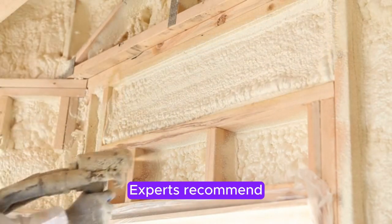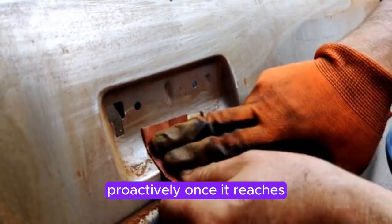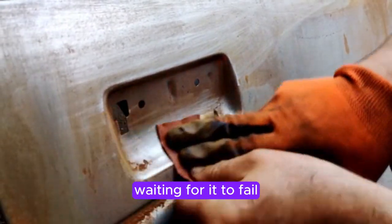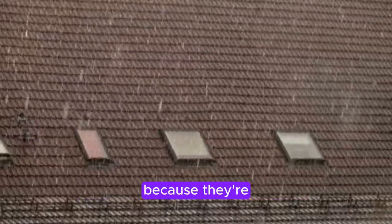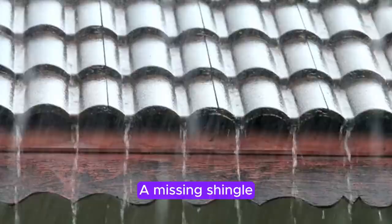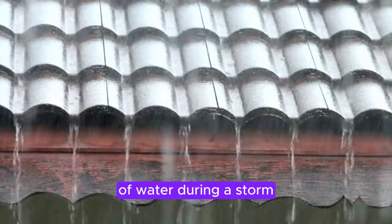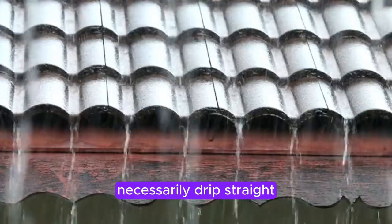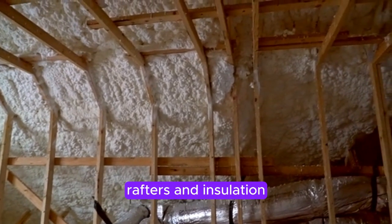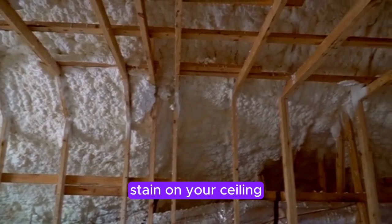Experts recommend inspecting your water heater every few months for rust, corrosion, or moisture around the base, and replacing it proactively once it reaches the end of its expected lifespan, rather than waiting for it to fail. Roof leaks deserve special attention because they're notorious for causing damage far beyond the point where water actually enters your home. A missing shingle or a small crack in your roof's flashing might let in just a trickle of water during a storm. That water doesn't necessarily drip straight down and land in a visible spot. Instead, it often travels along rafters and insulation, spreading out and soaking materials across a wide area before it ever shows up as a stain on your ceiling.